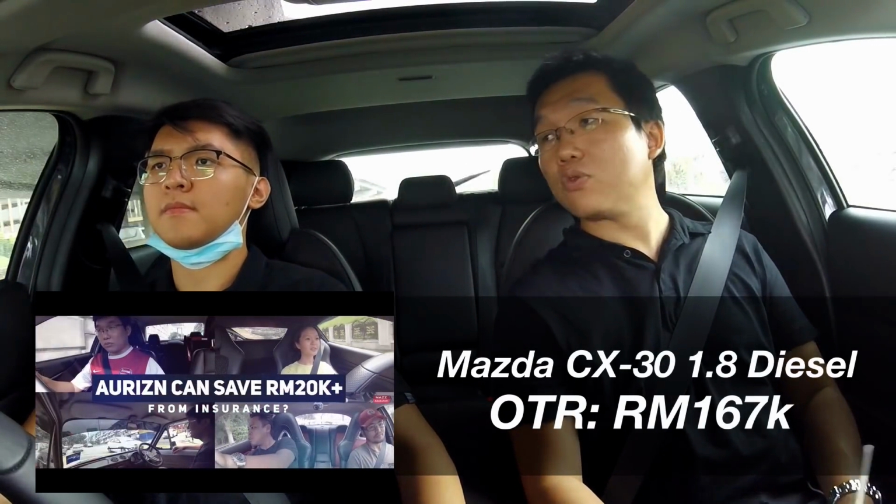So this is the diesel version here. This is the range topping model. Previously, if you watched an earlier video, I reviewed the base spec 2.0 petrol model. That was 143,000 ringgit. This one costs an extra 30,000 ringgit.